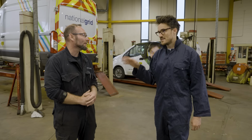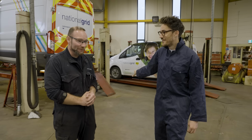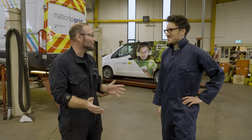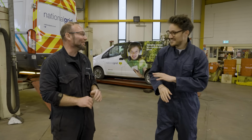I'm going to ask Adam very nicely if I can actually go out with him in one of the EVs. Have you got any tips for me? First time out on the road with National Grid. They're so good, to be fair. They're so easy to use, these EVs. So easy to drive, you won't have any problems. Hopefully, in the nicest way, you don't see me again. Something will have gone wrong.